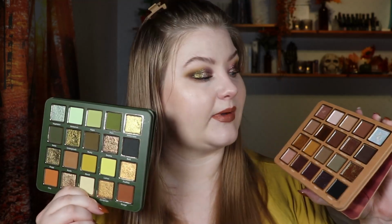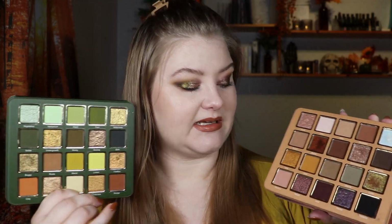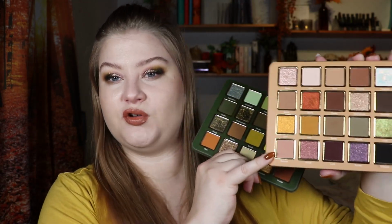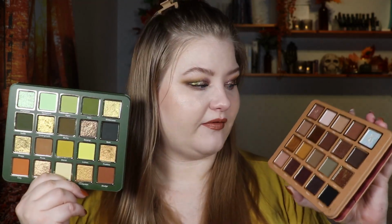There are a few changes I would have probably made to these color stories. I would have loved to have a more cool-toned pink that would have made this more lilac when you used it for blending. And I feel like this one doesn't have that many light shimmers, but that's just my preference. I think both of these palettes are very nicely done and very beautiful, and you can do so many looks with them.